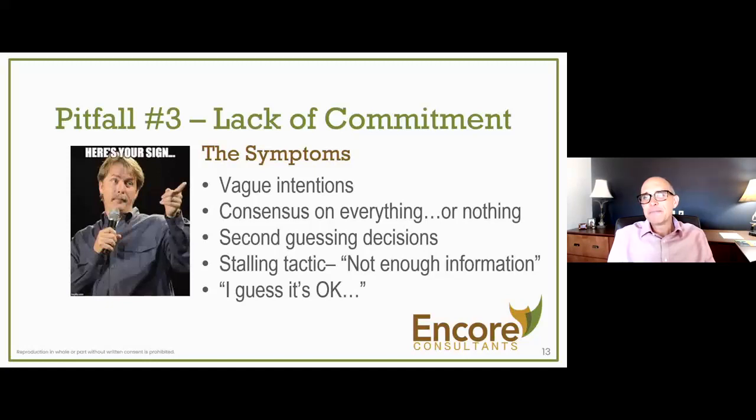I'm thinking back to one situation I observed, and it's like, okay, is this the plan? Well, I guess so. I guess we can give it a try. All sorts of vague outcomes and lots of wiggle room, and let's give it a try. And well, maybe so. No, that means the commitment is not there. You should really back up and give another run at it, because people are giving themselves an out.